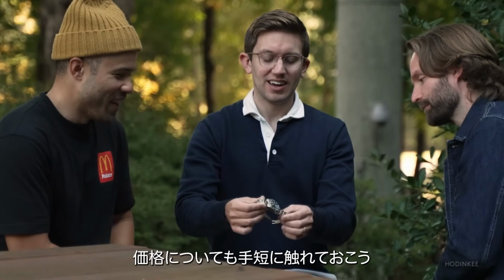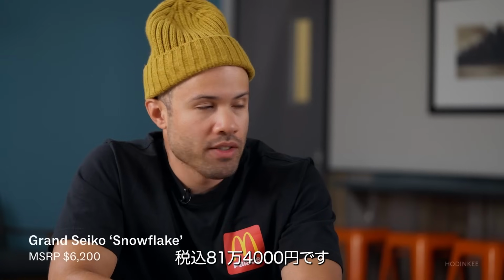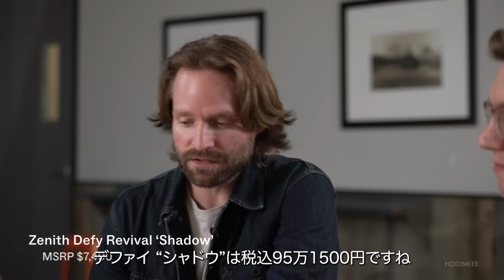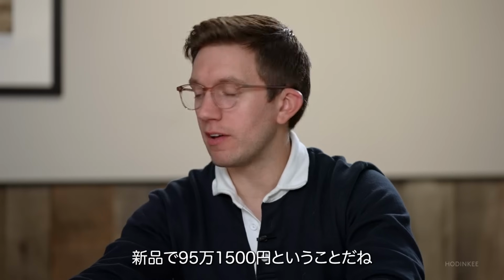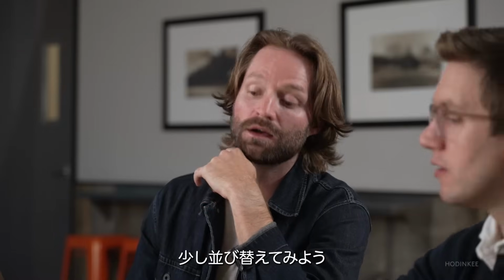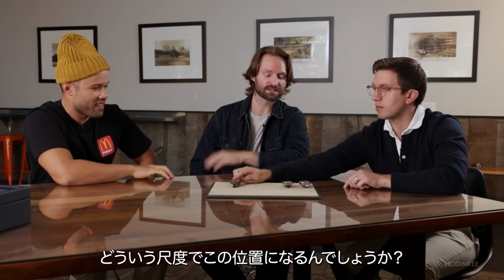I wanted to address the price real quick as well. So mine comes in at a $4,700 MSRP. The Grand Seiko Snowflake, this one's $6,200. Okay. And this one is $7,400. So $7,400 you said, new. Okay, so I'm just gonna reorganize these real quick. We've got 4,700 here. You said 6,200? 6,200. Okay, that's not bad. That's second. And then we've got 7,400 over here, it sounds like. This is not to scale by any means.